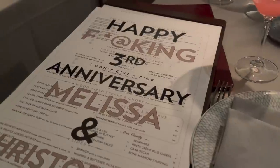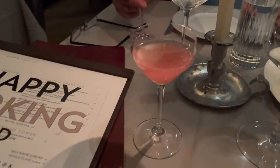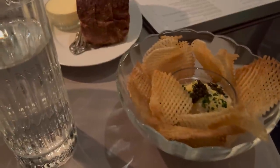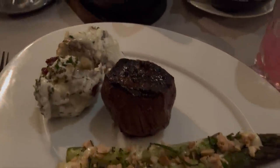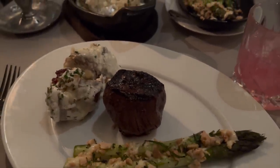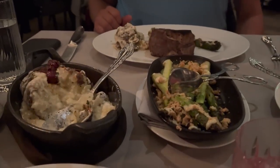Look how amazing this is. We get to take this home too. They also brought us a prickly pear martini, which is amazing, vodka based. Oh. And then they also brought us something with caviar and some yummy bread. We did the roasted asparagus. I have a petite filet, and then we have a truffle loaded potato with candied bacon and so many yummy deliciousness. And Chris got a bone-in filet.